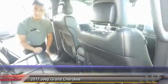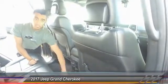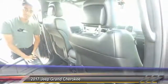Both of these seats, like I said, are heated, so you have buttons here for low heat and high heat. You can control that, and you can also control that same feature in the front with the touchscreen ahead, so you have 2 ways of controlling that. Let's talk about the front.